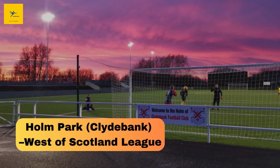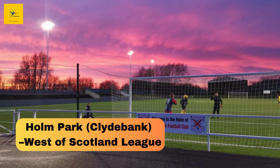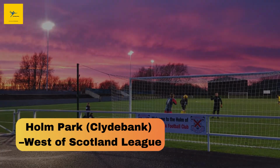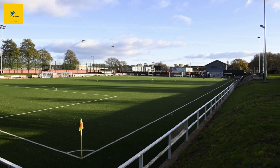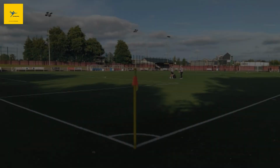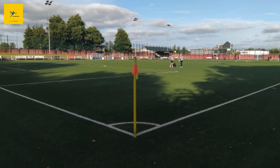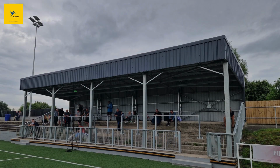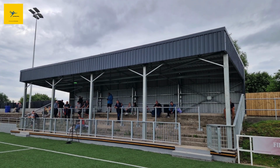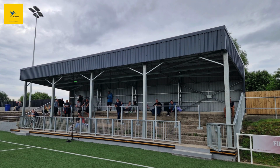7. Home Park. Clydebank is one of the biggest names in Scottish non-league football, and Home Park is a fitting home for their resurgence. Once an SPFL side, the club is working its way back up, and their stadium has benefited from major investment. The ground boasts a brilliant main stand and a tidy artificial surface, making it a solid venue for both league and cup matches.